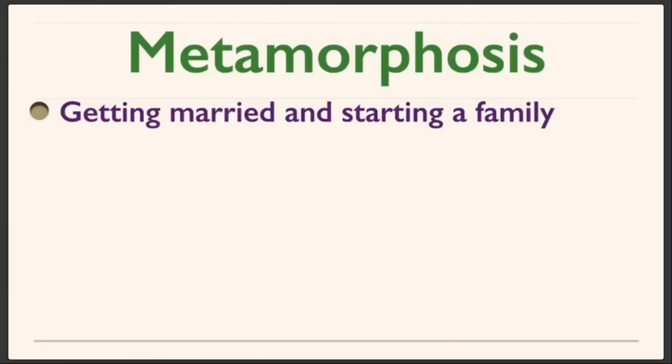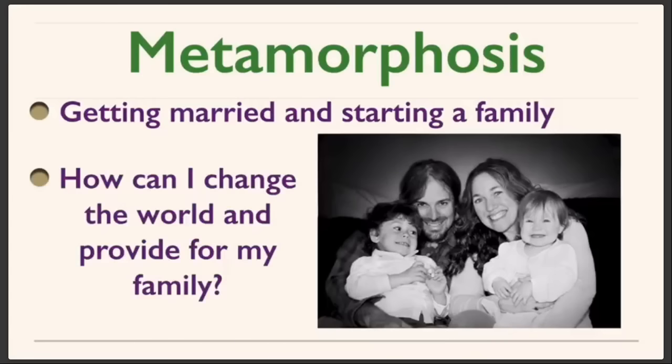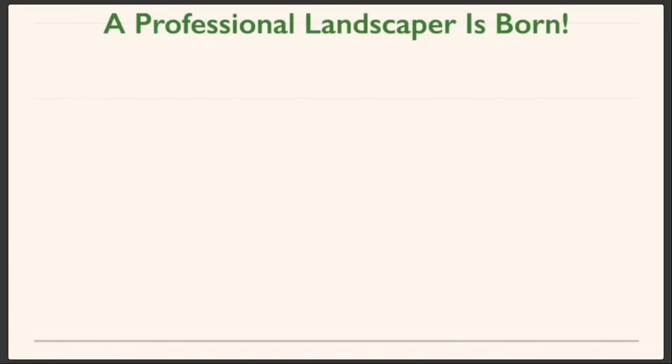I was planning to get married, wanting to start a family and make this new shift in my life. Here's a picture of my beautiful family when my children were young and I had a bit more hair. And there's a picture of my beautiful wife. So how do I provide for this beautiful family and still take care of the world? This was a really big question I was asking myself during those days.